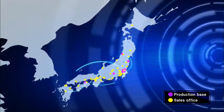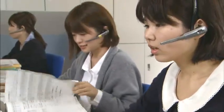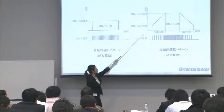Production and technology centers work in close cooperation to provide support to customers in a variety of situations, from before to after making purchases.